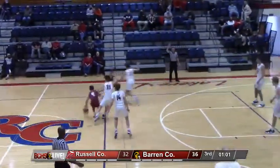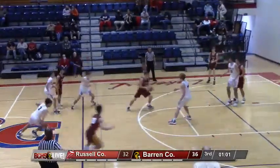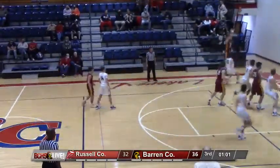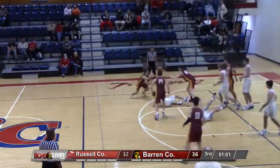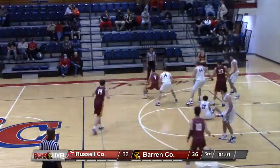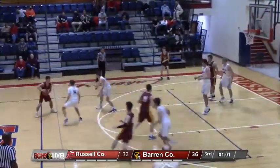36-32. Stevens being chased out there. He's in a trap, needs help. Hooks it off in there to Shirley. In the corner to Brooks. Lets it fly for 3. It's no good. Long rebound. Brooks had it, and it's swiped away, but Stevens there to grab it. Trojans keep it alive. Shirley with the basketball back to Stevens.